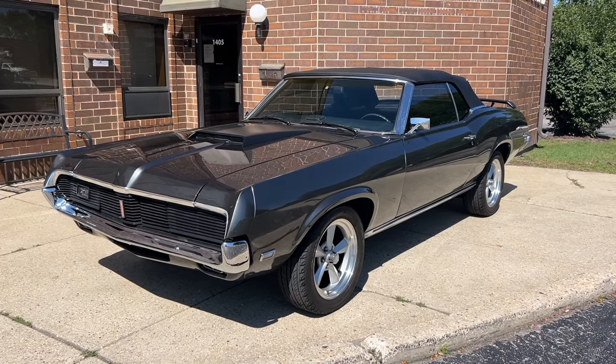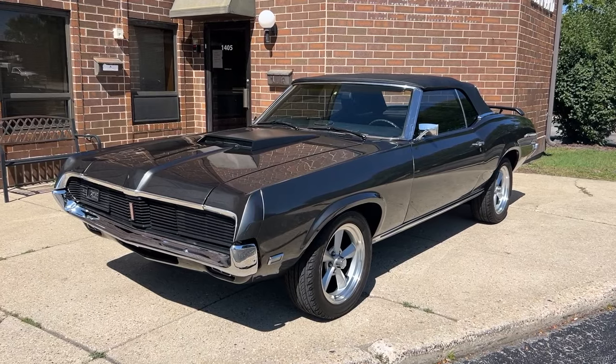Up for sale, 1969 Mercury Cougar Convertible. I'm going to walk around it, talk about the car, fire it up, and then drive it.